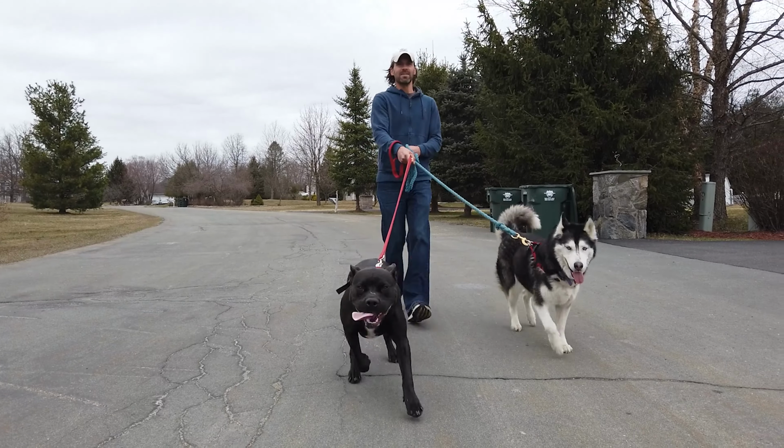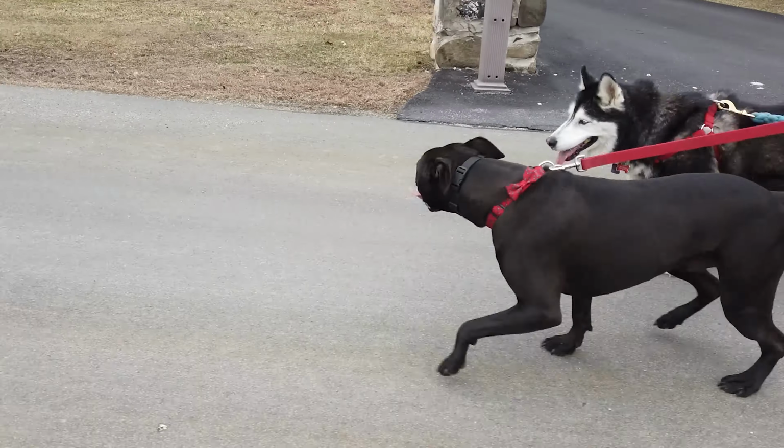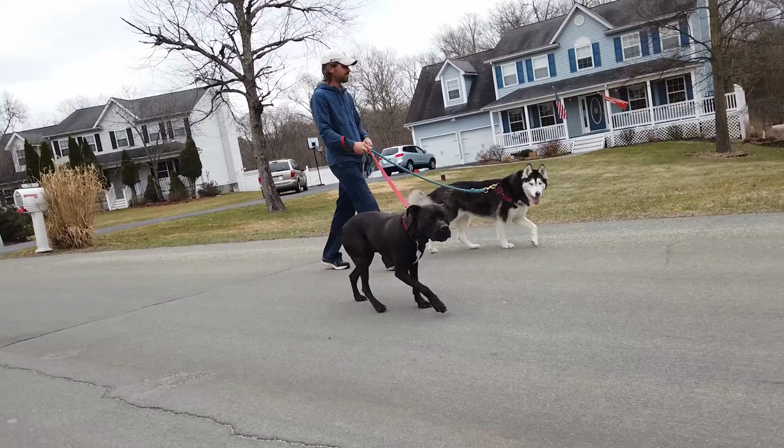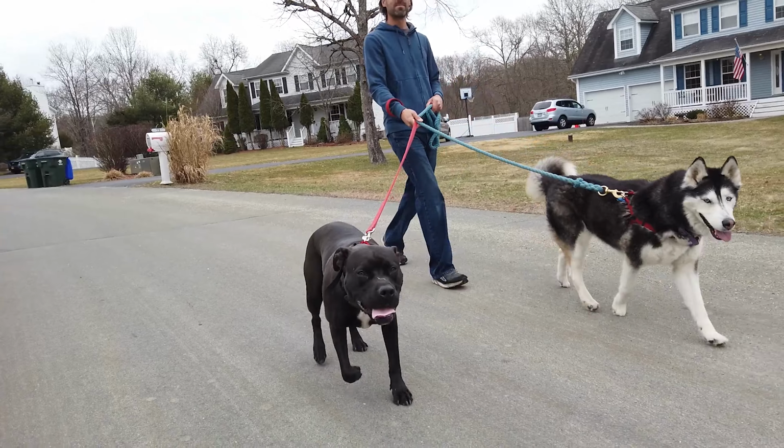And that's why we can't walk straight right now, because we're currently walking his dog and our dog. But they were nice enough to let us stay at their house while we're in the area.